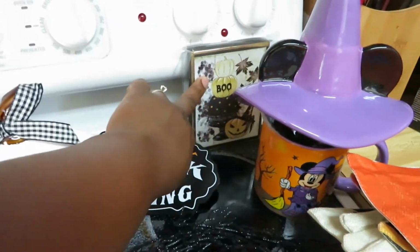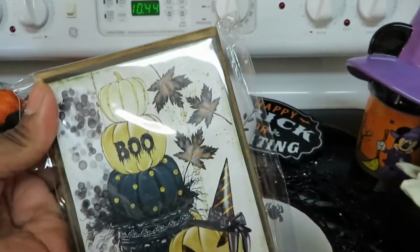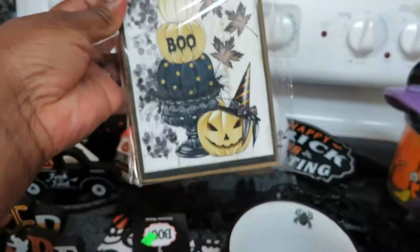This is, I got this one. I got this in West Virginia. It's a little bit of everywhere. Like I pick up stuff everywhere I go. And this one up there was what? $5. And this is for guys.